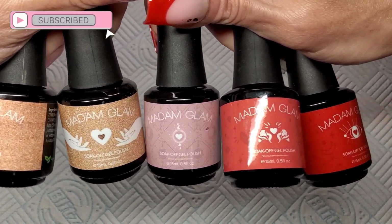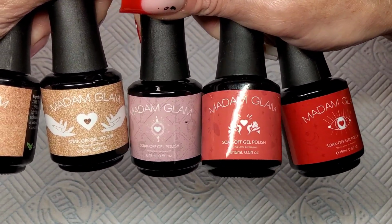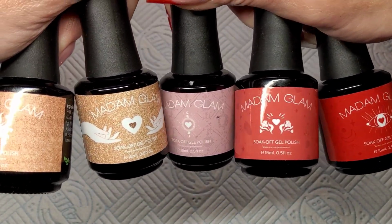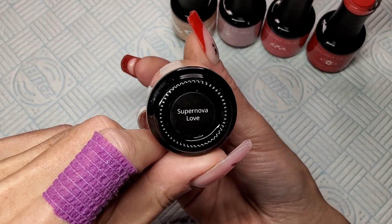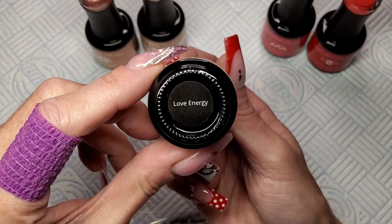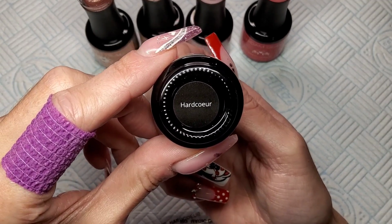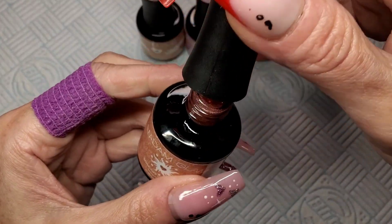I don't know if this is a new thing or if it's just for this collection. I'm not sure, but they're pretty, aren't they? I like that they're all different. Very pretty. So let's quickly have a look at the colours. We've got Supernova Love, Magic Dust, Love Energy, The Chaser, and Hardcore. I think it's Hardcore. So I'm going to start with Supernova Love.